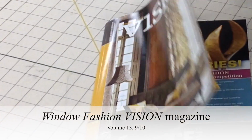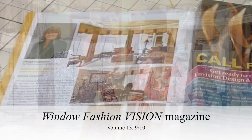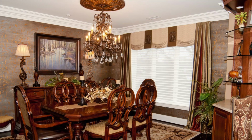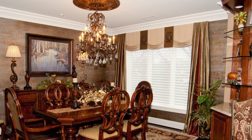Ginger, I was cleaning my desk, which is a rare thing these days, and I came across this Visions magazine, and look what's inside it. Oh my gosh. This was one of my favorite jobs ever. I think this was the first time, I know it was the first time that we ever did this soft cornice swag combination, because we just kind of wanted something different, and I was so tired of doing swags.